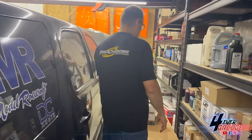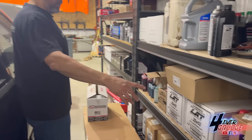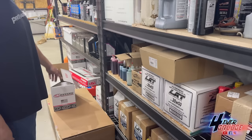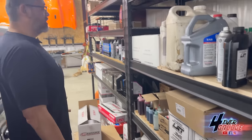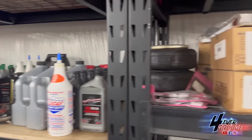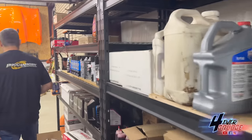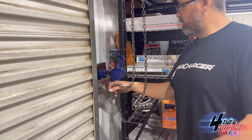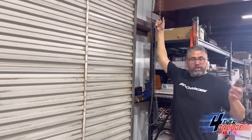Then we've got all kinds of different little stuff. We carry LAT oil, extreme oil, maxima oil. That's for our cars and customer stuff, whatever. I think you can come through. You're kind of skinny. You can make it to the shop thing.